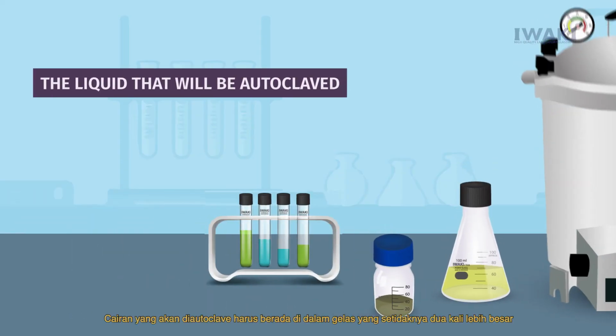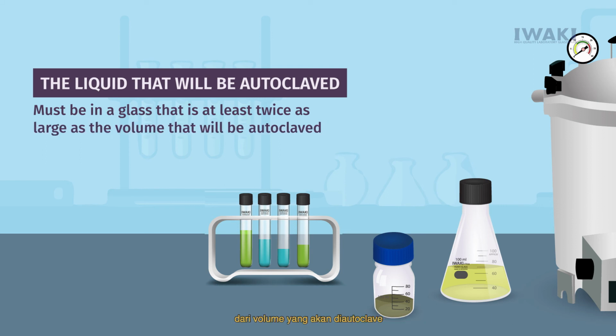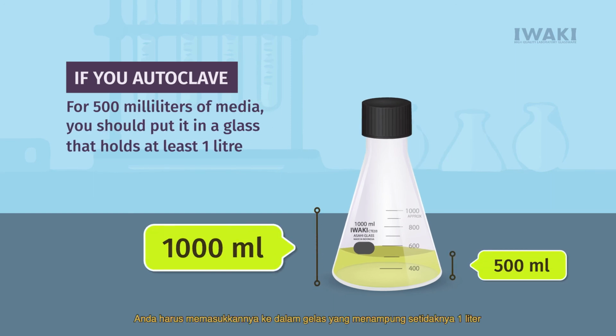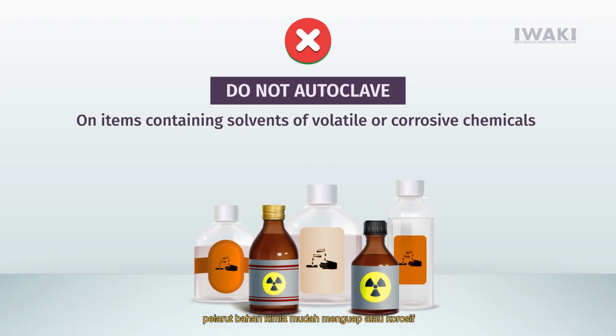The liquid that will be autoclaved must be in a glass that is at least twice as large as the volume that will be autoclaved. If you autoclave 500 milliliters of media, you should put it in a glass that holds at least 1 liter. Do not autoclave items containing volatile solvents or corrosive chemicals and any radioactive material.